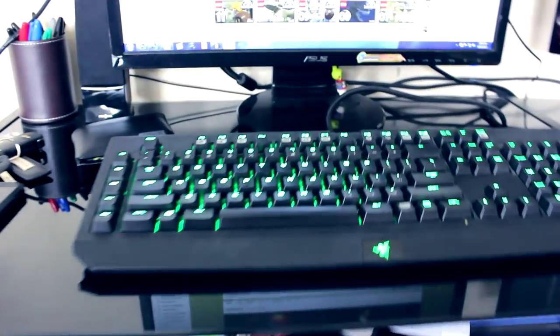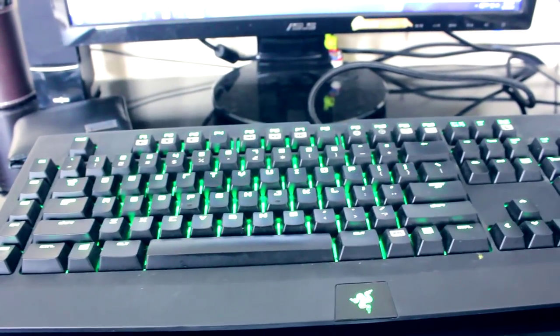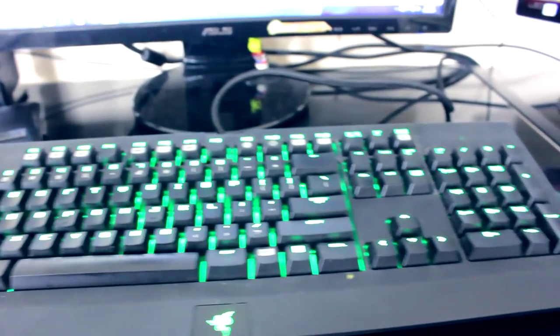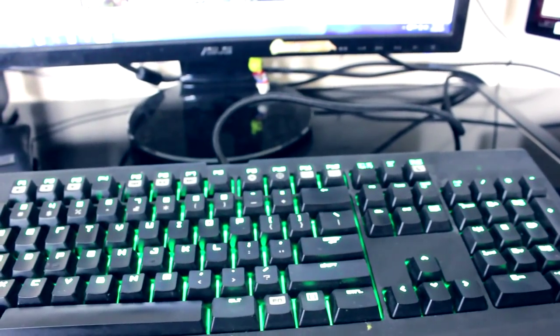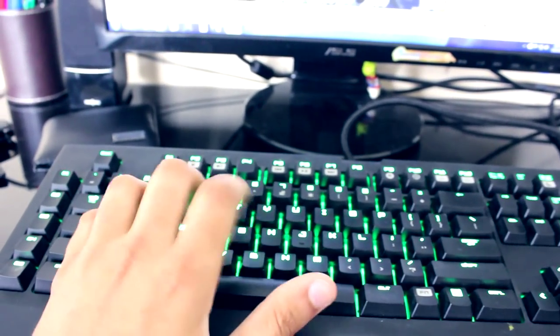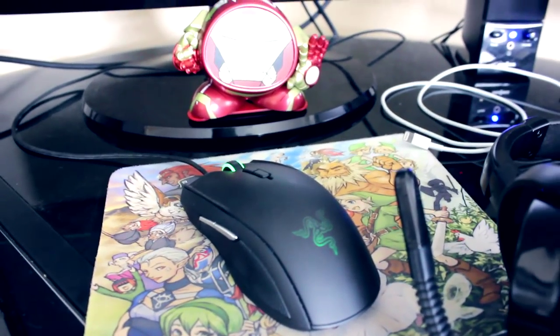And I have a Razer keyboard that I actually got for my birthday from Munching Orange. So shout out to Munching Orange for being a kind, awesome friend and buying me a nice expensive keyboard that is freaking awesome. It sounds awesome when you click, let me show you guys. I love that mechanical keyboard sound. And then I have a Razer mouse to go along with it that I bought shortly after.